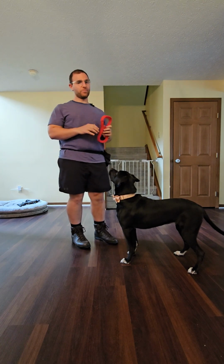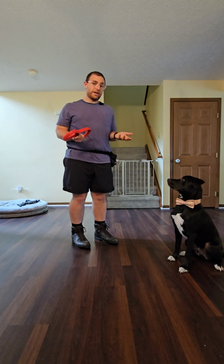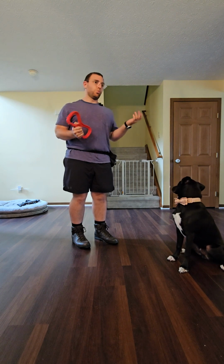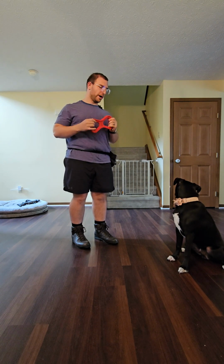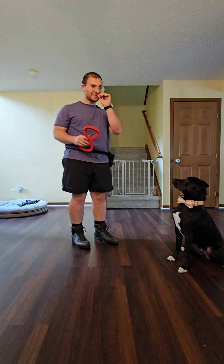So if it is simply a contest of can I take it from my dog or can my dog take it from me? Yes, you may potentially run into some issues when we're making it a game about purely winning this interaction. The way I would try and teach tug or play tug with the dog is that tug is still a structured activity, just like any other training exercise.